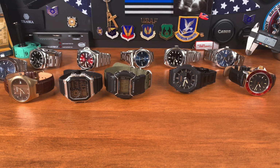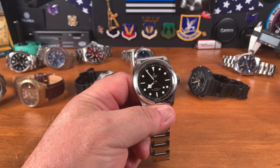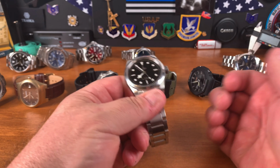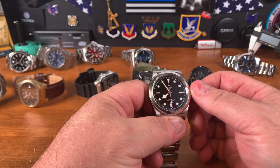Great watch, highly recommend it. Great value. Best value in the $2,000 to $3,000 range. Tudor line of watches. They've got so many watches in the sub $4,000 range and a whole bunch of watches in the sub $3,000 range. This is $2,500, $2,800 approximately. On the used market, it's about $2,000.